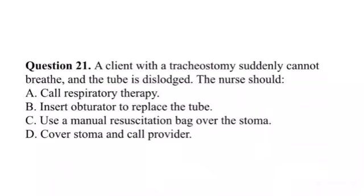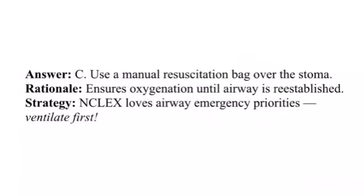Question 21. A client with a tracheostomy suddenly cannot breathe, and the tube is dislodged. The nurse should: A. Call respiratory therapy. B. Insert obturator to replace the tube. C. Use a manual resuscitation bag over the stoma. D. Cover stoma and call provider. Answer: C. Use a manual resuscitation bag over the stoma. Rationale: ensures oxygenation until airway is re-established.